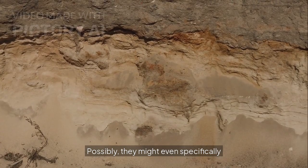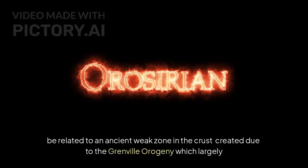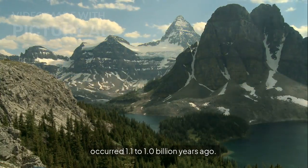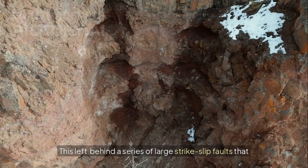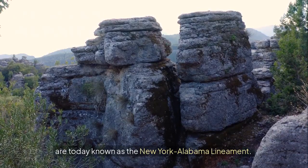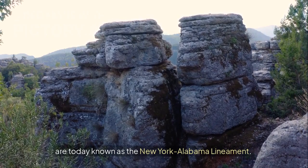Possibly, they might even specifically be related to an ancient weak zone in the crust created due to the Grenville orogeny which largely occurred 1.1 to 1.0 billion years ago. This left behind a series of large strike-slip faults that are today known as the New York-Alabama lineament.